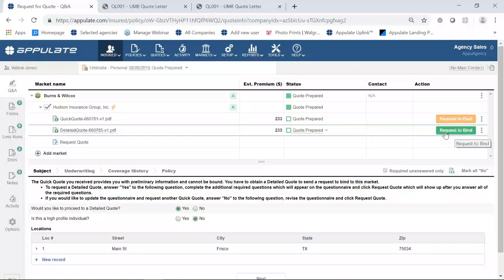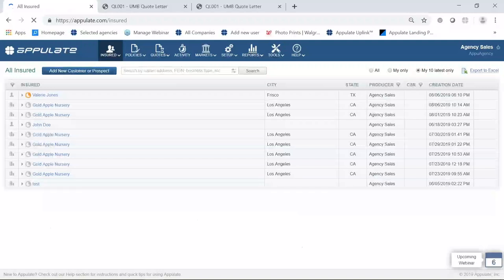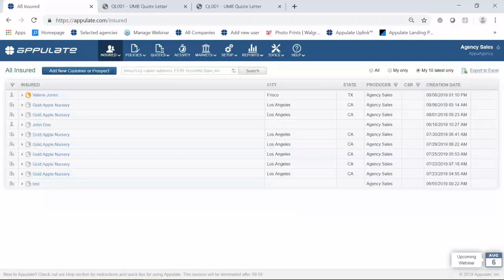Now, for those of you that don't have access to ACORD forms, I mentioned to you that you can get started directly from Appulate. So let me take just a moment to show you those steps. You would go to the appulate.com sign-in page. The very first page that you get signed into is this all insured page, where on the top left-hand side, you'll see add new customer or prospect.